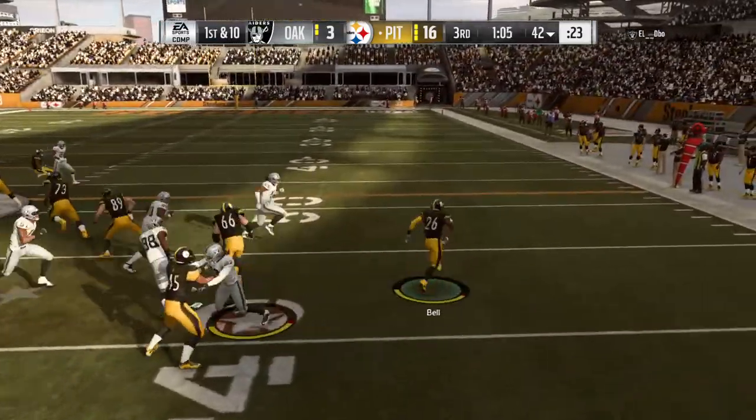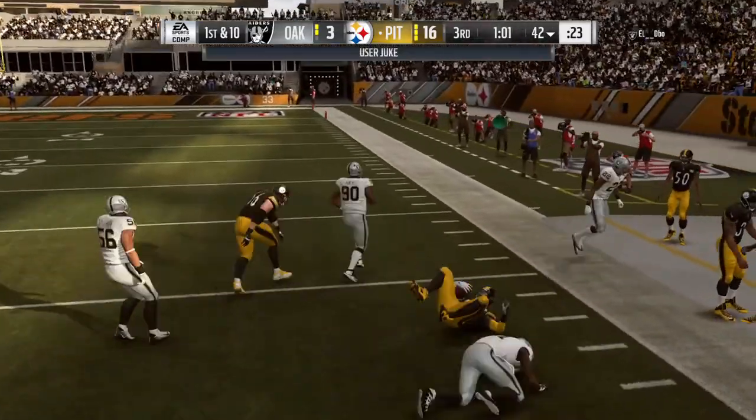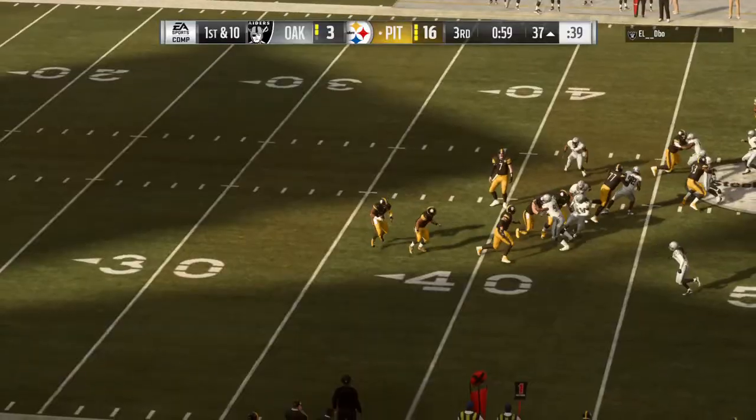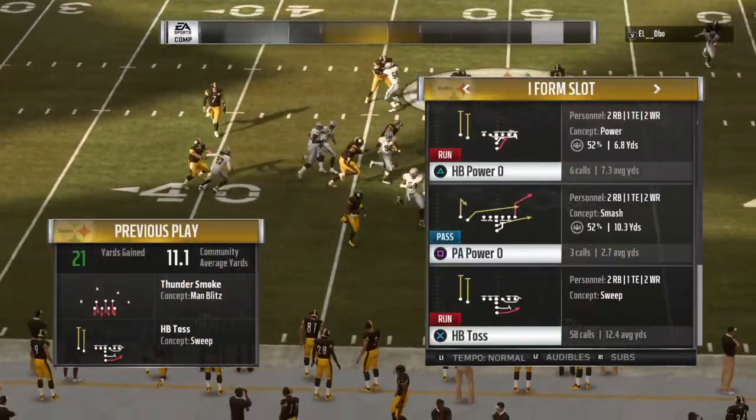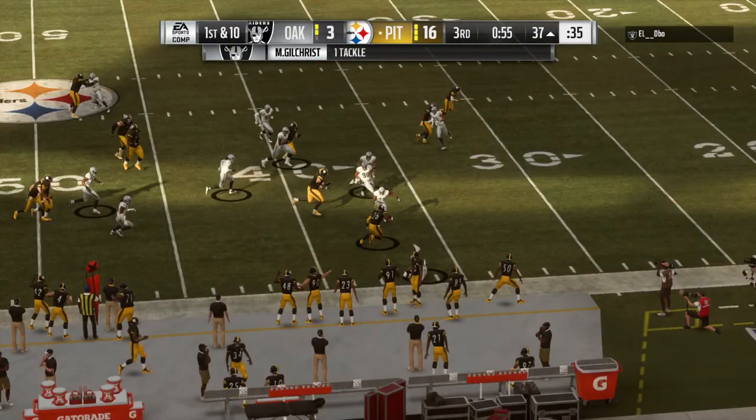They'll start out on the ground with Bell. Bell so light on his feet, and he's taken down, but not before he gets this into enemy territory across the 40. That's good for 21 yards and a 1st down.